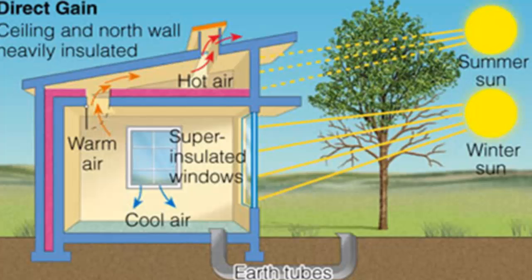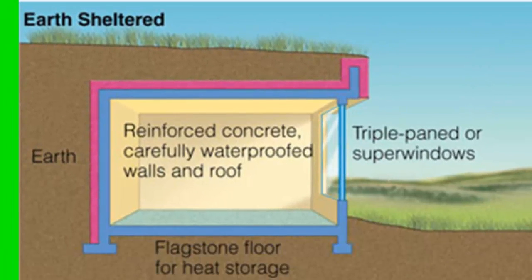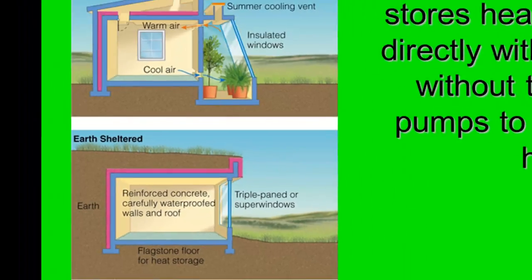out of the home. Another passive design is using an attached sun space or solarium. Here we're able to capture the heat of the sun such that it can keep the home warm in the winter and cool in the summer. By perhaps producing an earth-sheltered home, this will allow for super insulation, which will keep our home cool in the summer and warmer in the winter.